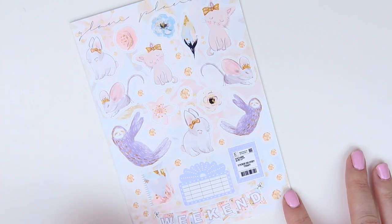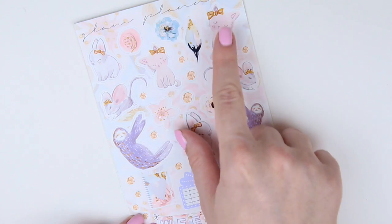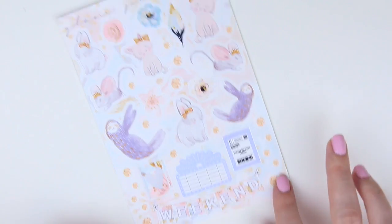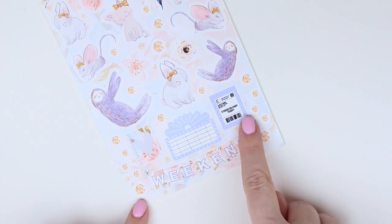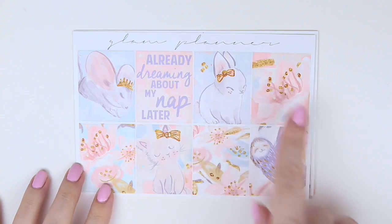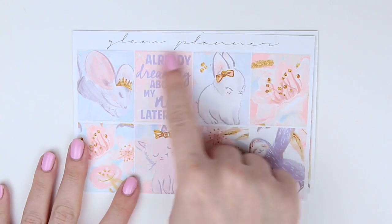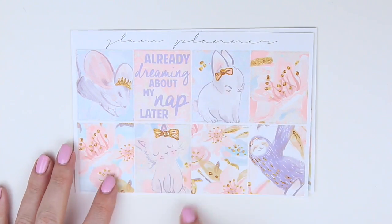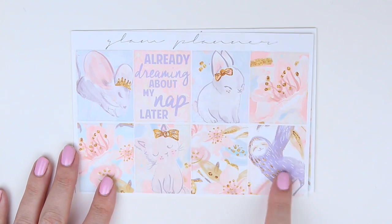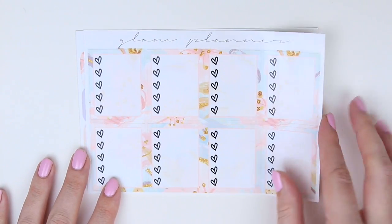So first you have your full page of deco, these cute little sloths and a bunny and a mouse and a cat and a bunch of flowers and stuff. And then you have your weekend banner, your planner, bubble mailer, movie marquee, and your little gold dots for the top. These full boxes are pretty much exactly the same as they were last time because I really liked them. The only thing that I did is I made some of the animals a little bit bigger. And I love the quote here, already dreaming about my nap later, because they all look like Sleepy with little closed eyes. Love that.